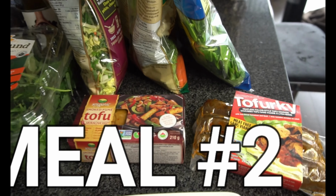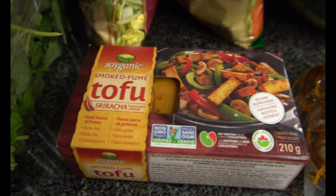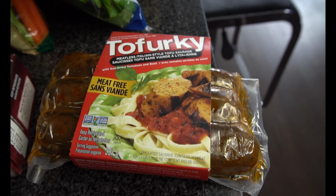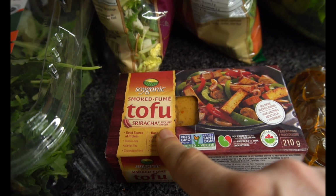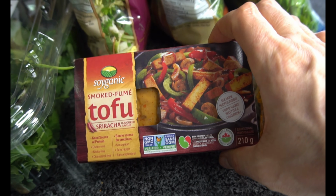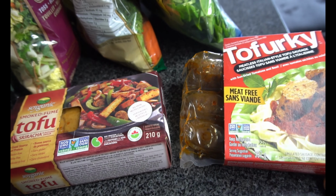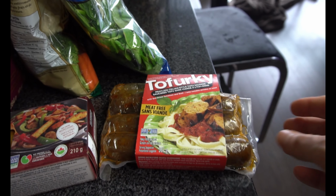Okay, so I'm hungry again. And this meal, the second meal, I'm gonna use smoked tofu. I'm also gonna use tofurkey sausage. Both of these are spicy. So there's the sriracha flavored smoke, and this is quite spicy. I'm not sure if you've had this before, but it's delicious. And this tofurkey, I heated up in the microwave, though you could grill it as well.